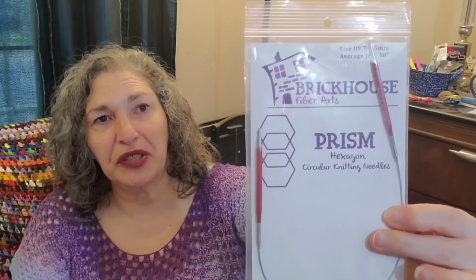So I'm looking forward to trying these on a hat and seeing how they feel, because I very much like my Addi Turbo Rocket, whatever these are. But I don't think these are square shaped with the little ridges.